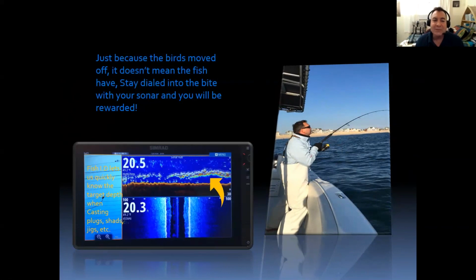So once again, just because the birds moved off, it doesn't mean the fish have stayed dialed into the bite. Stay with your sonar, and you'll be rewarded. You just take a look at the screen.